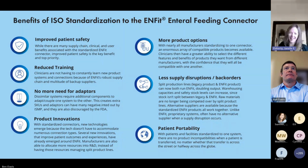So my favorite topic, supply disruptions and back orders. Not favorite because I like it, but because I'm pretty passionate about it, with the amount of back orders that we've really seen, I feel like, since 2020. When you think about a manufacturer who has to run multiple product lines, they run their legacy products, then they run their ENFit products. That's 2 separate lines they have to run, and they have to pick and choose how to use their resources and what to allocate to those product lines. And so that means less supply of each because they have to produce both.